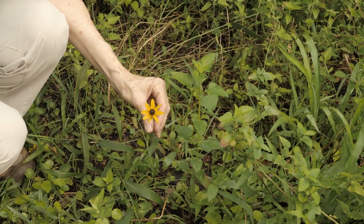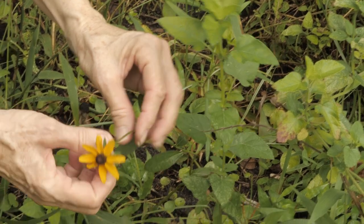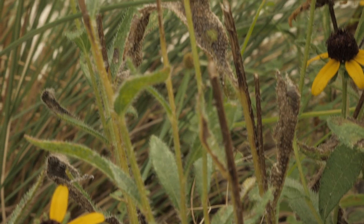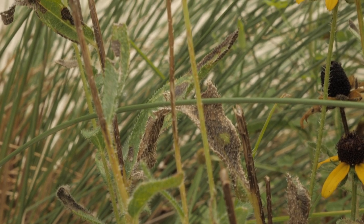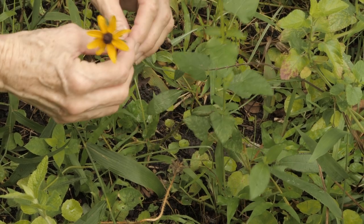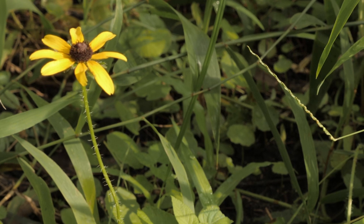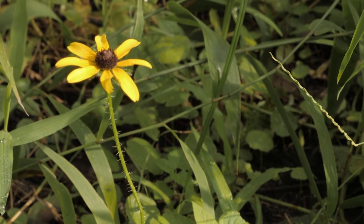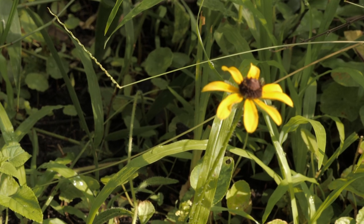This is black-eyed Susan, Rudbeckia hirta. Hirta means hairy, and if you look at the stems, undersides of the bloom, and the leaves, they're all hairy, almost a little bit prickly. This is a great little bloomer, has a long bloom period for many months, probably about 10 months out of the year. I've had some that have bloomed even in January.